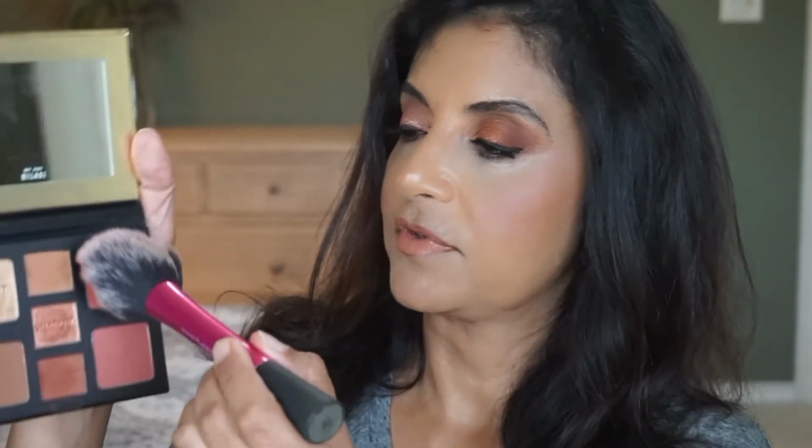Ooh, that's a pretty color. I like that. I don't put too much because this is pigmented there. Wipe that off. Now go for this topper blush shade and also place that in the apples of my cheek and just kind of go up. Okay, that one is pigmented. Probably should not have put that much. Let me wipe off a little bit. What do you think? That also gives me some shine there too. Yeah, I put too much, didn't I?